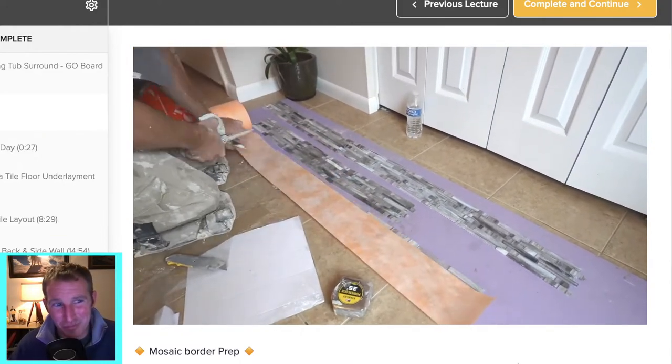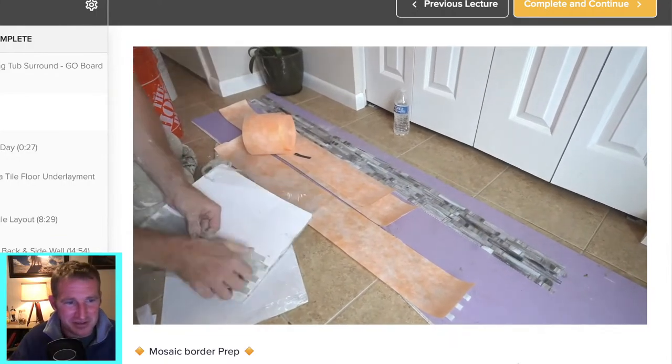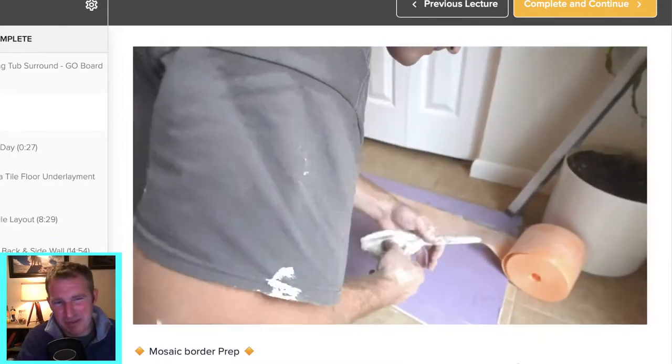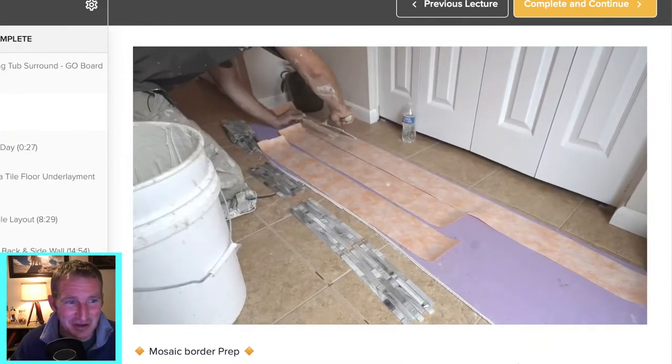I just wanted this to be more digestible. Some of this without anything on it can be a little bit boring. But yeah, just basically cutting your Kerdi-Band to size. And I just have a piece of drywall to put this underneath. This is actually the foyer of the room and I let it sit there overnight.